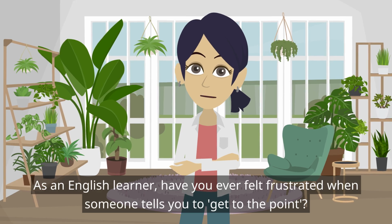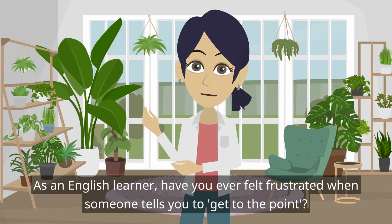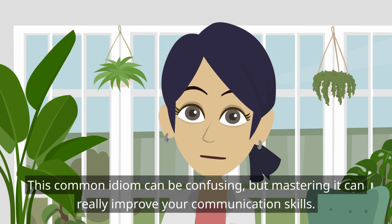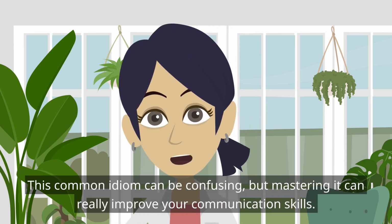As an English learner, have you ever felt frustrated when someone tells you to get to the point? This common idiom can be confusing, but mastering it can really improve your communication skills.